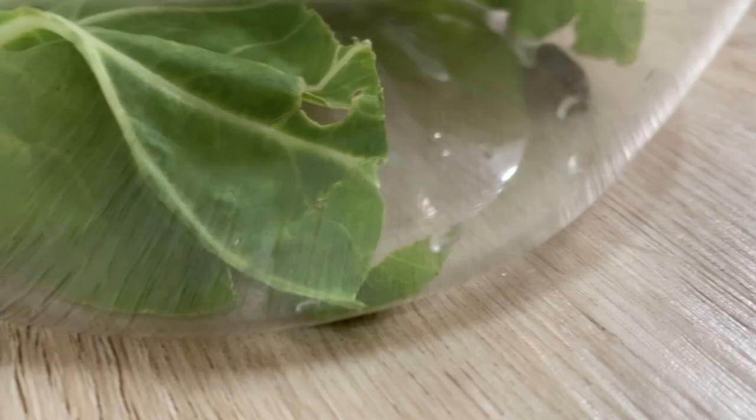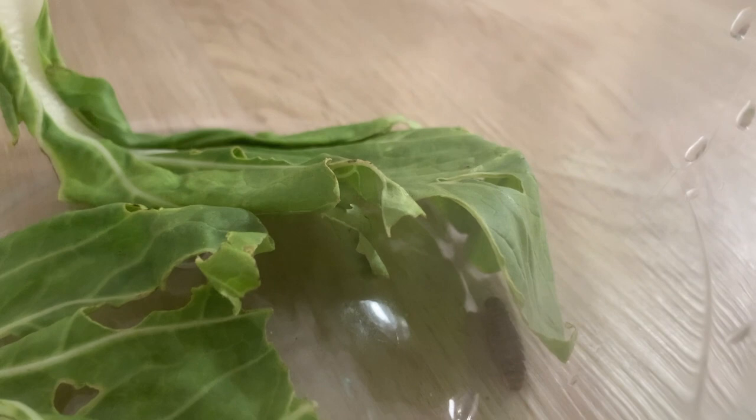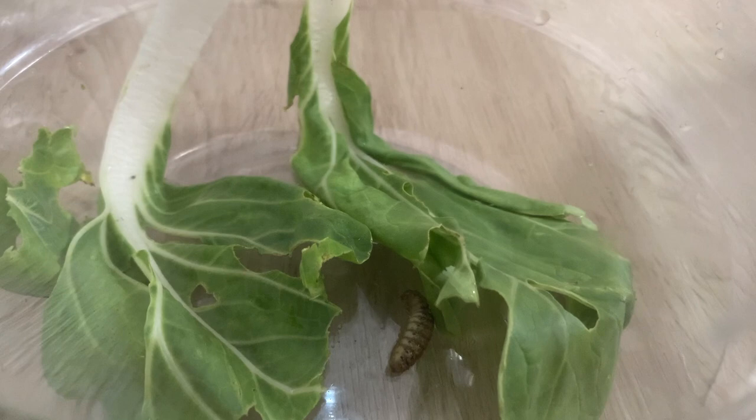Why does it look dead? Last night, was it active? Yeah, it was moving a lot. You know why? It's because caterpillars are actually nocturnal. That means they move at night and rest in the daytime. They also like to play dead to avoid being eaten by predators. So this is how it looks in the daytime. Let's check on it at night to see if it moves.